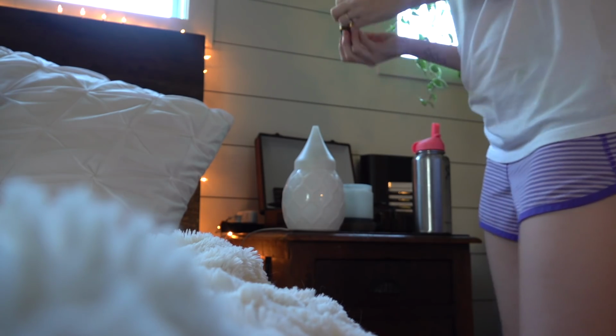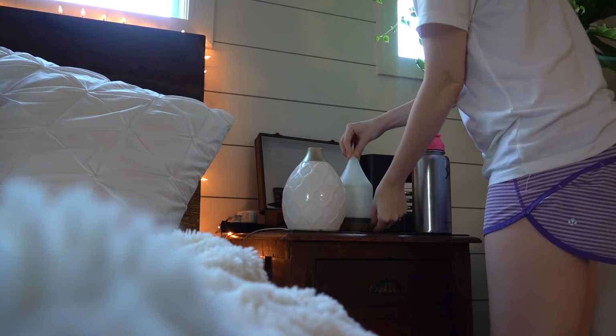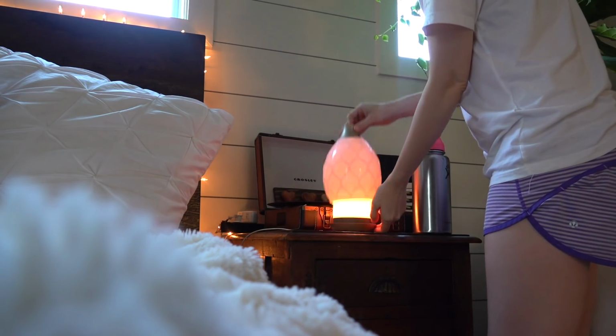Not that I spend a lot of time in rainy forests, but that's what I imagine. And these desert mist diffusers also, by the way, are amazing.